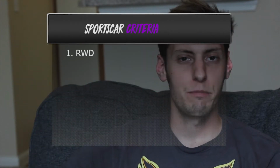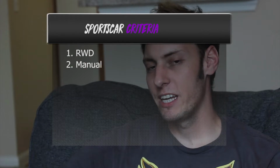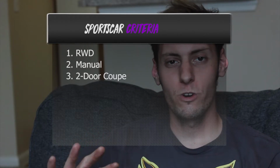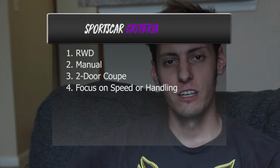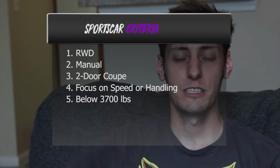Number 1, it's got to be rear wheel drive or all wheel drive. Number 2, it's got to be manual because we love to row our own gears. Number 3, it's got to be 2-door because that's just how they come. Number 4, it's got to be performance oriented or a driver focused car. Number 5, it's got to be under 3,700 pounds because pigs don't fly.